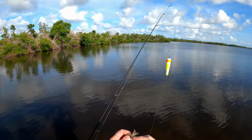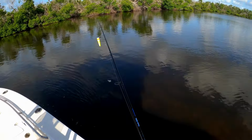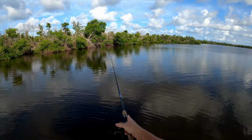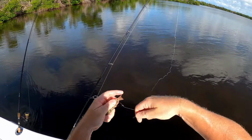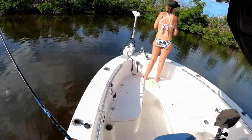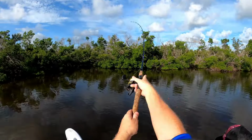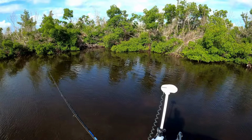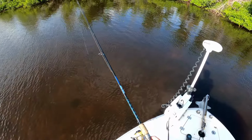I'm going to throw just a live pinfish out on a little float out here. And I'm also going to free line some pinfish along the mangrove lines here. Something just got him. Something got him, baby.